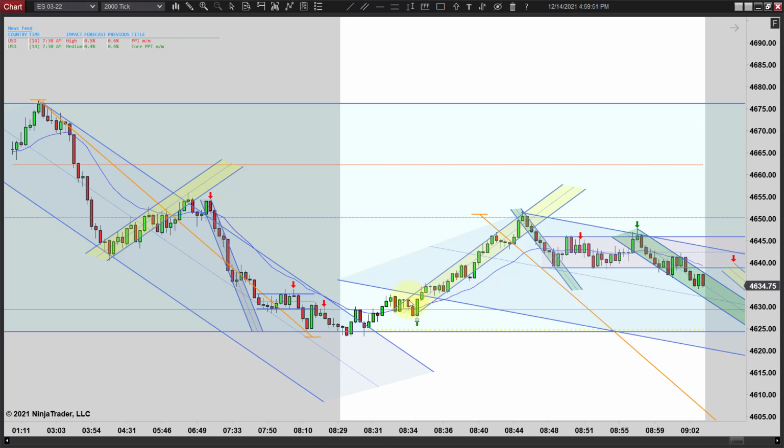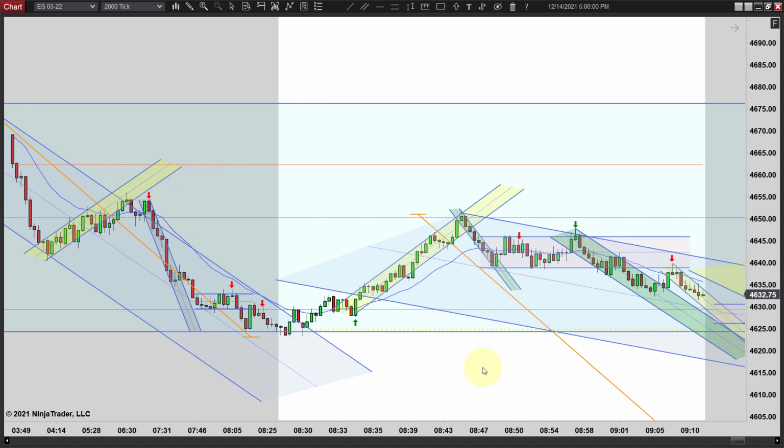But it closes above the EMA. It's probably going to trap the shorts, especially with that second entry short. So I like that trade, but it's a little aggressive. So I marked it green. And of course it runs on up, and you really don't get another chance to enter up through here.